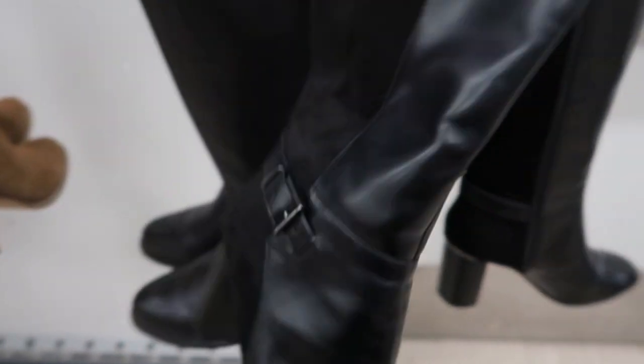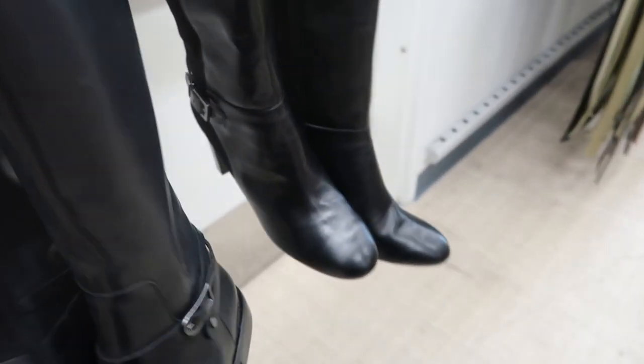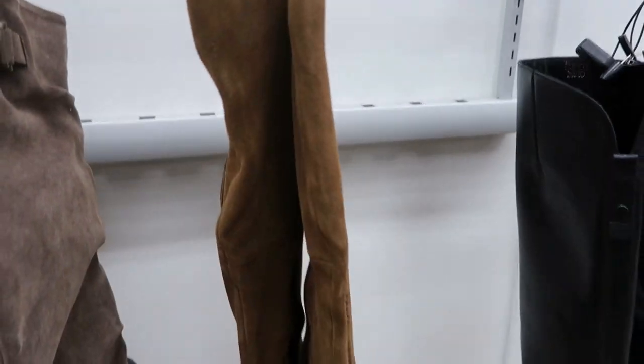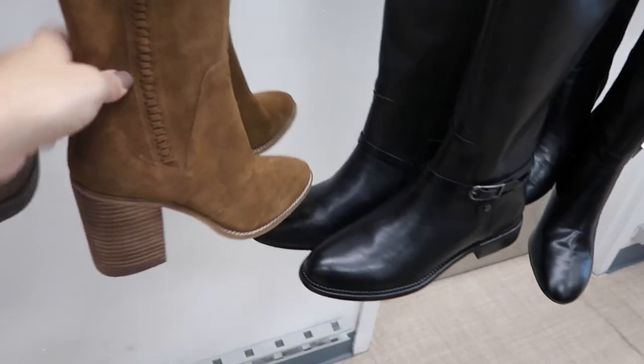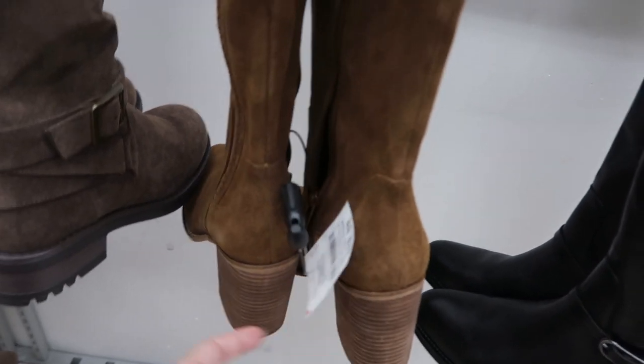Moving on to the shoes. So there's some boots over here. These are by the brand Vandalino, and they're $29.99. Those Franco Sarto riding boots, these are $39.99. These suede, these feel really nice. These are only $16.99. The Roxana, size 10.